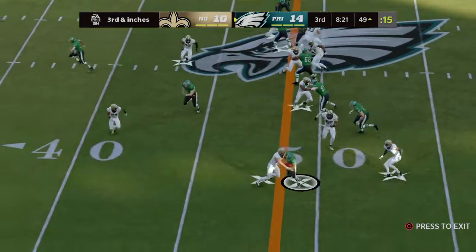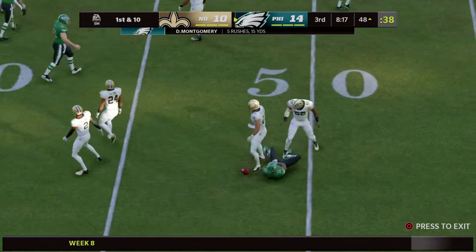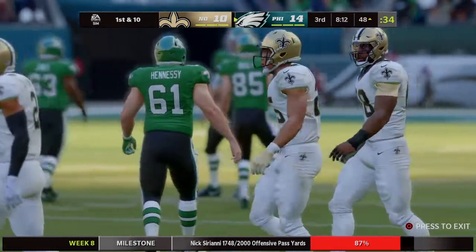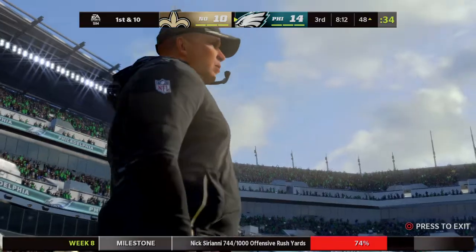They'll run it. Here's Montgomery. And he's got enough for the first across midfield to the 48. Well, they're hoping that the second half is better for him than the first half. They've got to find a way to get him going. He's a big part of their offense.